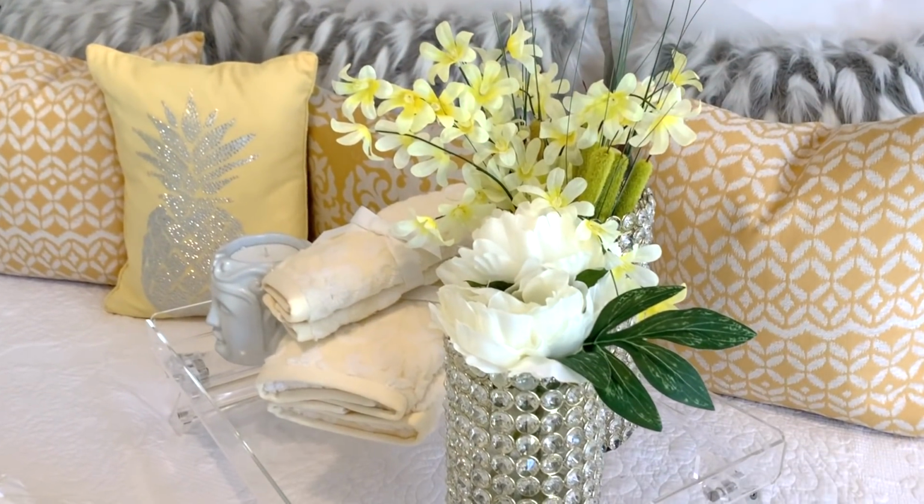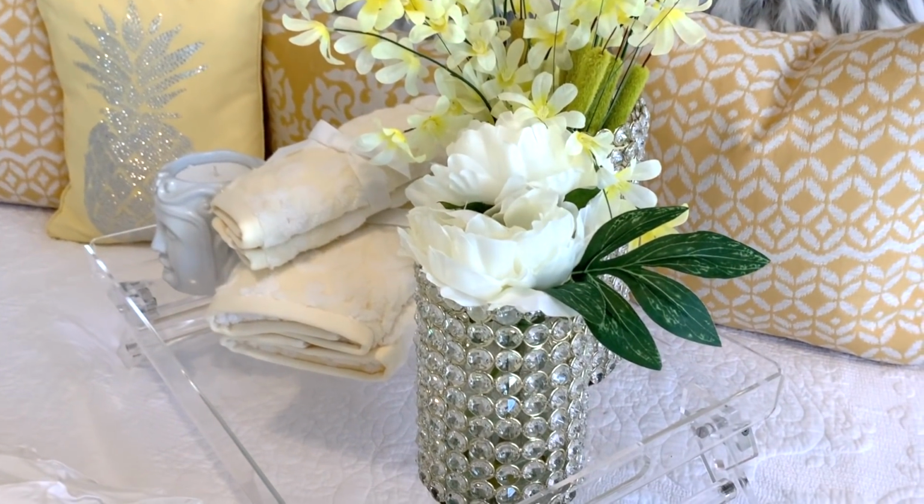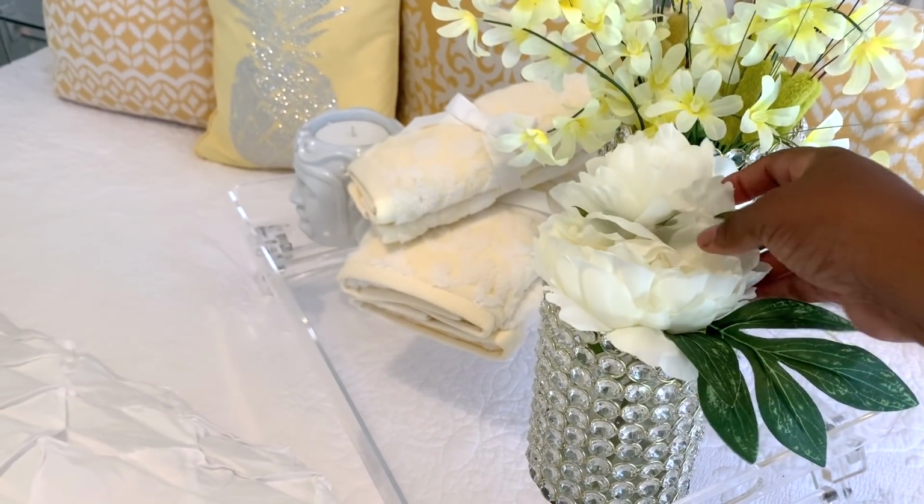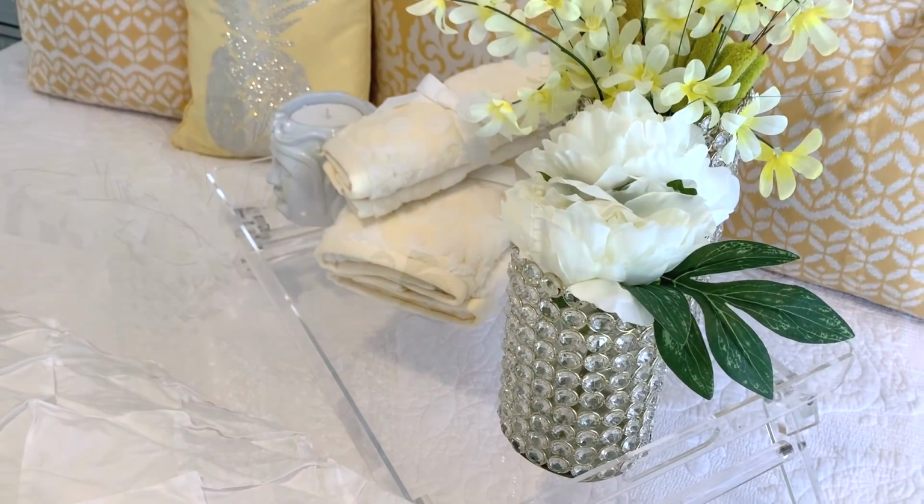The blingy vase is from Ross stores. The small one was $6.99 and the large one was $8.99, and I just popped in a small flower vase inside one, and Dollar Tree stems are in the other one.